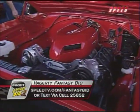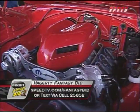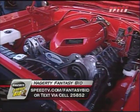We'll talk to you later when the car goes to the block. We'll close the bids and pick our winner.